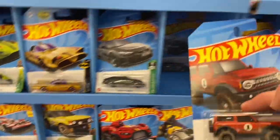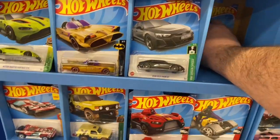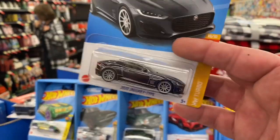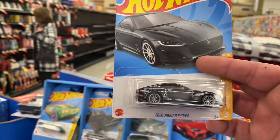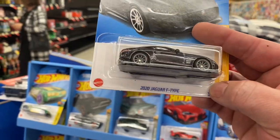We definitely got some old cars in here for sure. We don't know what we're gonna find in here. Wait a minute. Oh, we got a Jaguar. Look at that, Ian, another Jaguar. This will be number four for me.